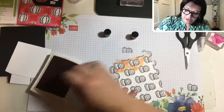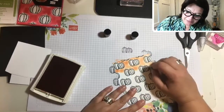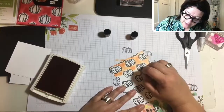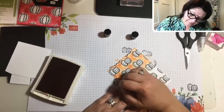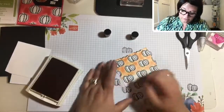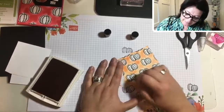I love that when you use a dauber, it's kind of all different shades of the color, right? Because some are darker, some areas are lighter. Kind of adds to the fun features. You're kind of making your own designer series paper by making this like this.